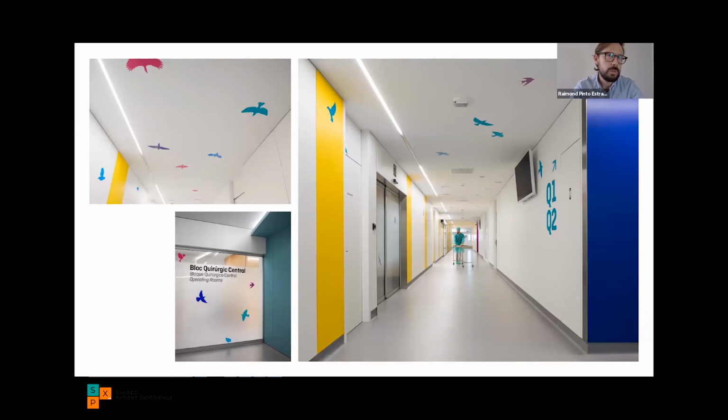In this example, the operating rooms for Sant Joan de Déu Children's Hospital, it was important to understand the kid's experience when passing through this area, usually on a stretcher, looking at the ceiling. So we adapted the main topic of the hospital, animals hiding in architecture, into a sub-theme, the birds, in order to add emphasis on the ceilings and work on this part of the experience.